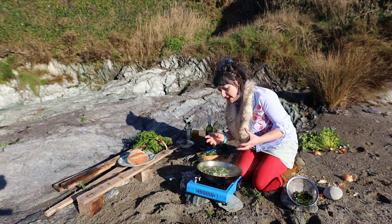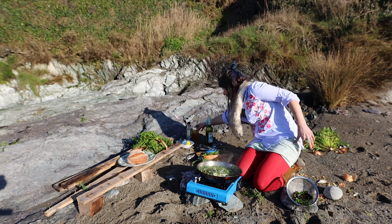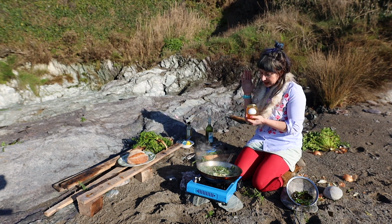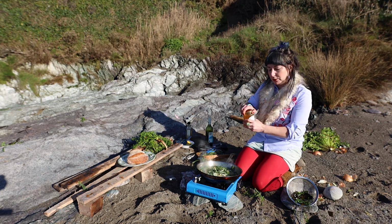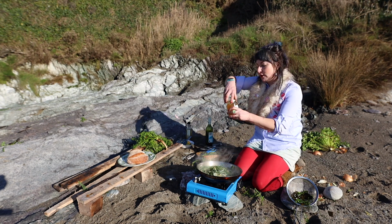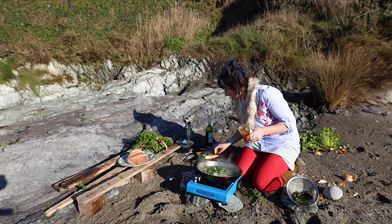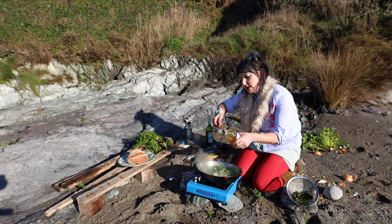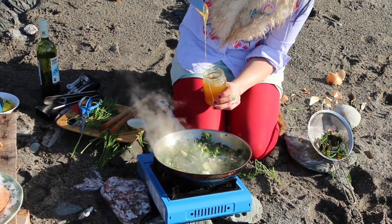Now, because some of these greens can be a little bit bitter, I am going to put in a tiny bit of my honey. This is honey that we made at our apiary on our outdoor education centre down at Horsepool. So this is very, very local honey indeed. Oh, even that smells amazing. What a treat we have, growing up here and living here on the Rame Peninsula. Good old bit of honey. Oh, look at that.